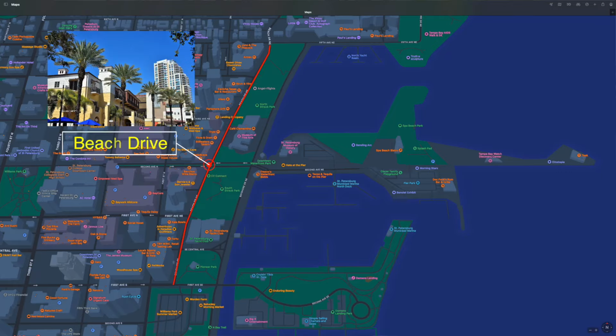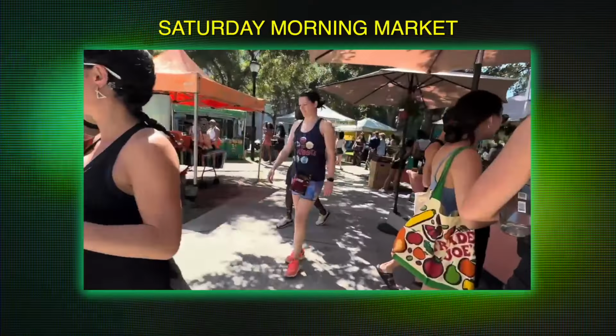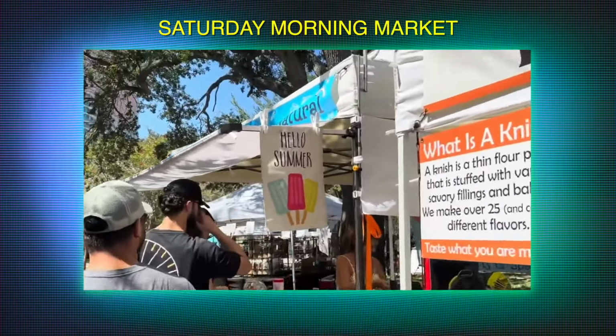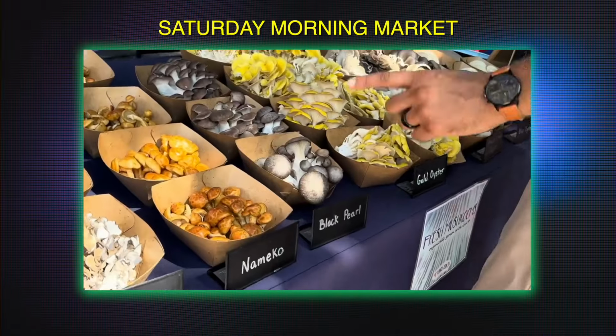Now on to Beach Drive, the most famous street in St. Pete, and a big reason why St. Pete is no longer in Tampa's shadow. One thing that makes this place really special is what happens here on Saturday mornings. This entire area transforms into one of the largest farmers markets in the Southeast. This is where you come if you want farm fresh produce and food products.